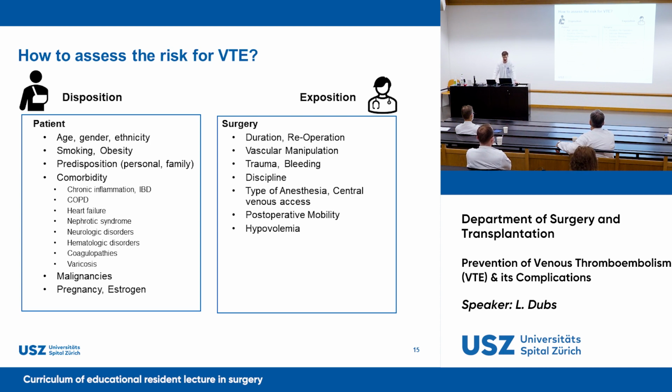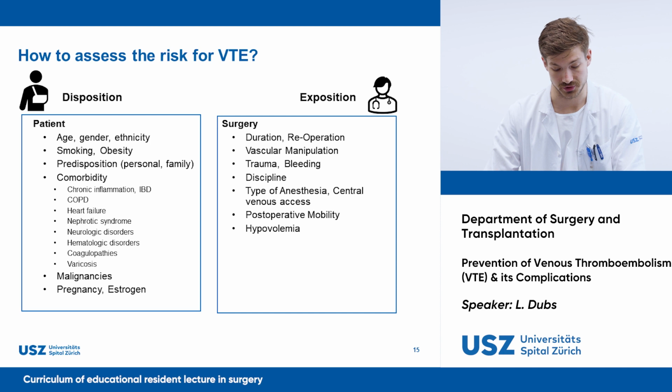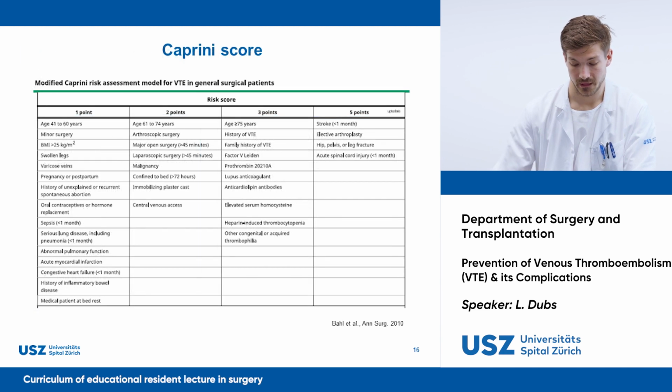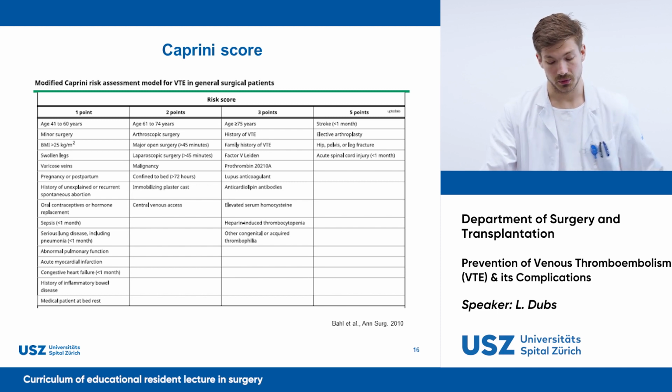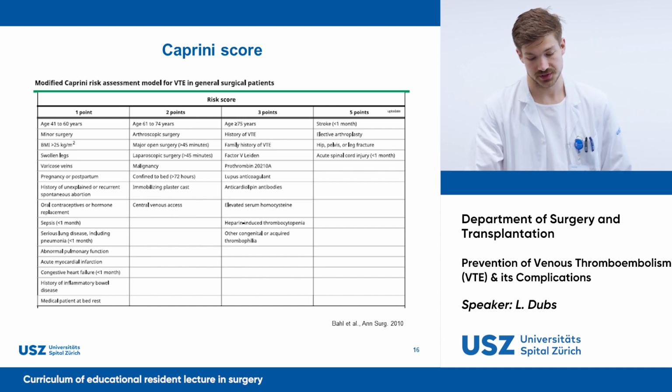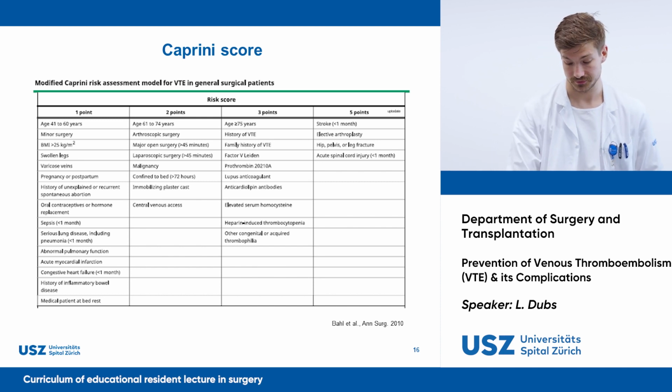When it comes to the exposition, I want to highlight that the risk depends on the type of surgery. For example, one of the highest risks is seen in orthopedic surgery, where there is longer immobilization of the patient. Another important factor is the duration and the trauma caused by the surgery. So the difficulty, especially for younger residents, is the estimation of the risk. And therefore I want to introduce the Caprini score, which is a validated tool in abdominal surgery to estimate your patient's risk.